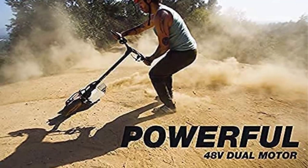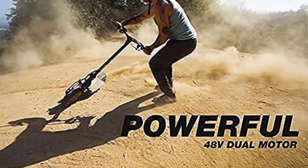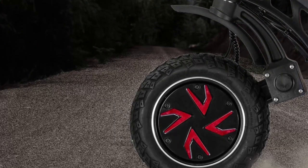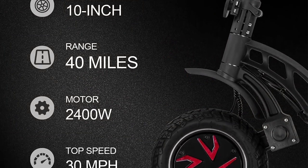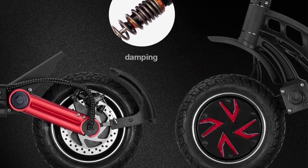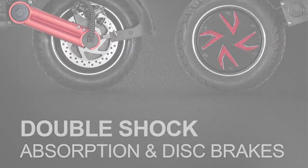The electric scooters can reach 32 miles per hour and a 35% hill grade, travel up to 40 miles, with a max load of 286 lbs. Wider 10 inch off-road air tires. Titan Pro adult electric scooter with wider 10 inch pneumatic tires and deeper lines provide perfect anti-seismic and anti-slip performance. It can keep a good riding experience in bad road conditions.